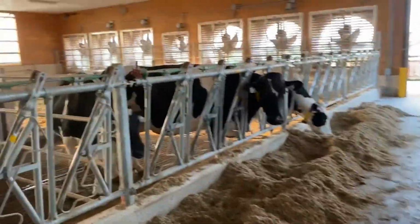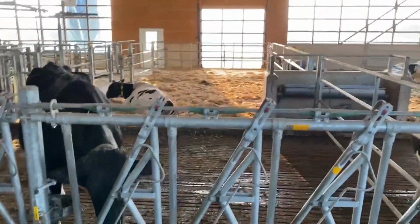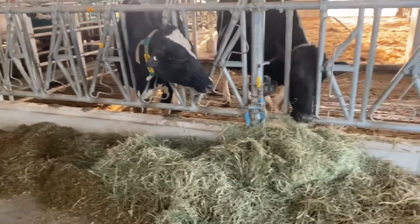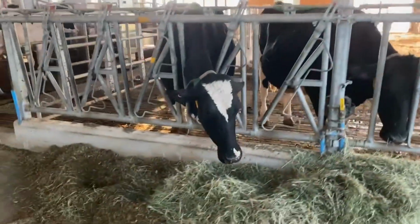Now, you need to have a good dry cow program when they're on this feed, and lots of space for them when they're pregnant before they're going to have a calf. But if you can follow through with good feed and lots of space and dry bedding, then things should go well for them.